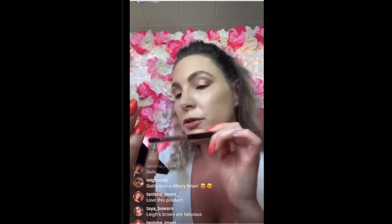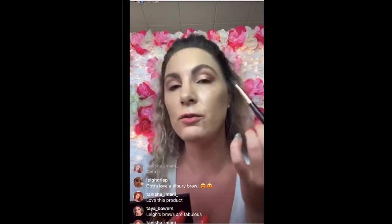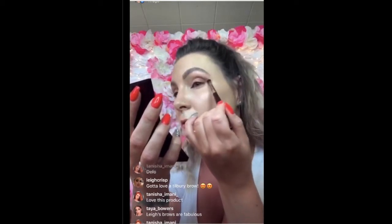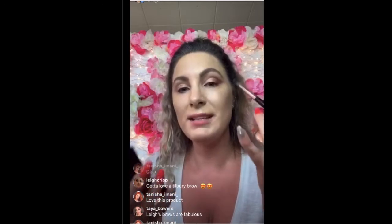And just because, obviously you can see straight away, I've done two tiny applications, and already that colour really grabs. That's the base underneath. It does just make it so much more intense.